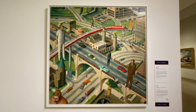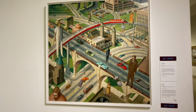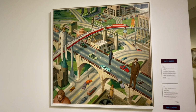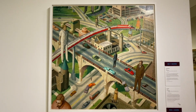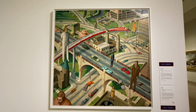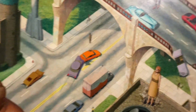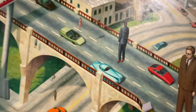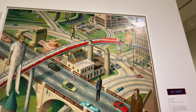I used to draw things like this when I was young. Like city and cars and stuff like that. I'm assuming this is retrofuturism. But I cannot guarantee. I'm not too sure. Wow. There's a lot of detail that actually went into this artwork. As you can see, there's a car crash here and here. There's also individual people driving inside of these vehicles, which is actually very interesting. Wow.